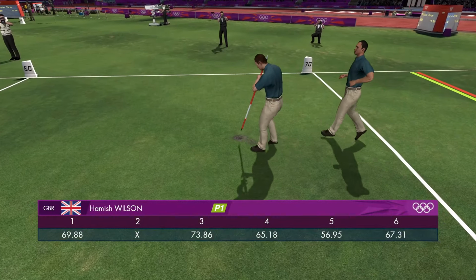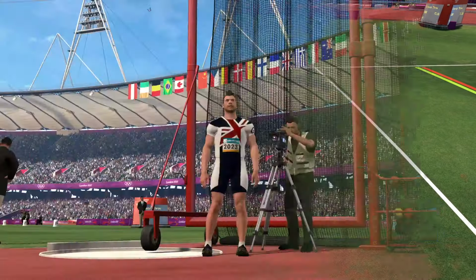Well, no disappointments in this throw as it goes long, short of 70 metres, but over 60, and I think this athlete will be delighted.